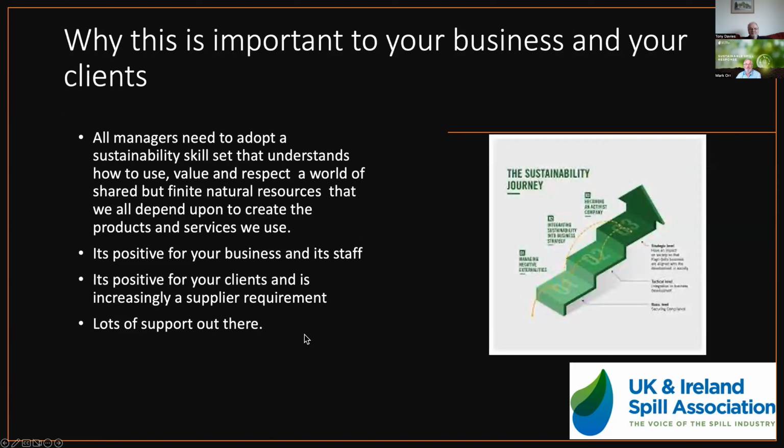Now, why is this important to your business and to your clients? I think there is now a lot of pressure on businesses to work more sustainably, and therefore all managers need to adopt a sustainability skill set that understands how to use, value and respect a world of shared but finite resources that we all depend upon to create the products and services we use.